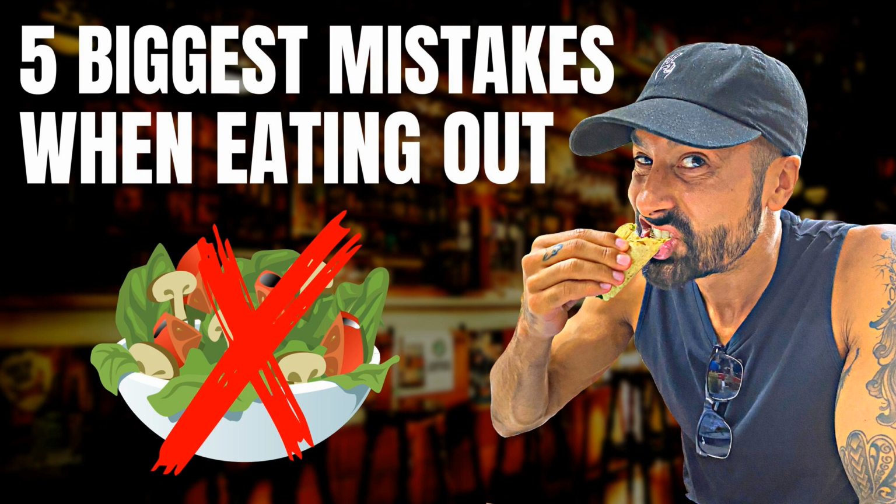So a quick recap. Look at menus ahead of time. Prioritize protein. Be aware of the fact that salads can be really deceiving calorically. Don't tempt yourself with the bread basket. Remember that you can order off menu, and a safe bet when you are estimating the calorie content of your meal is to just double it due to all of those sneaky added fats.